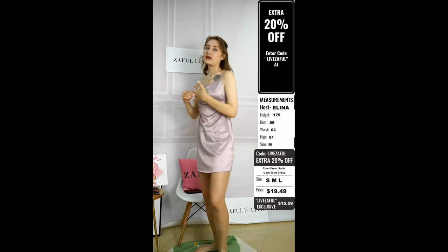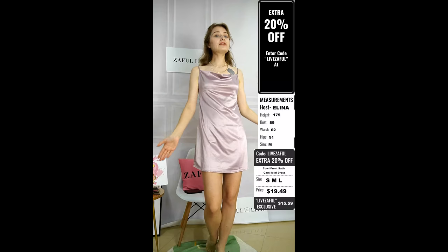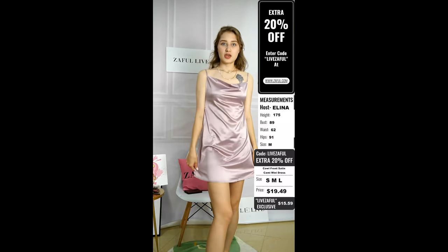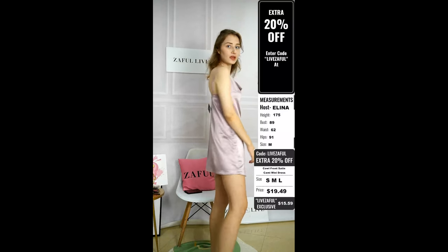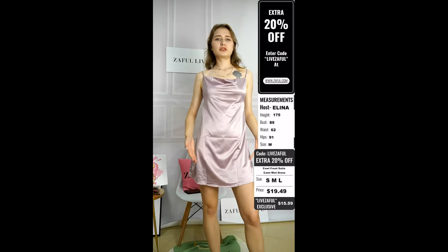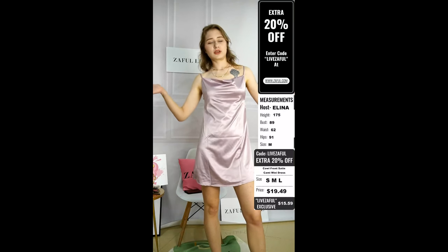And I will wear the dress for evening time, of course, for night time. I really like this dress because it's soft and I tend to feel hot because of summer.